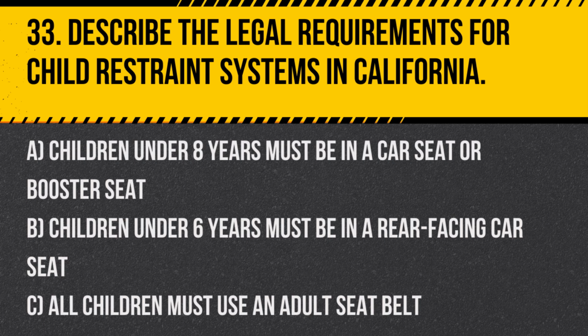Question 33. Describe the legal requirements for child restraint systems in California. A. Children under 8 years must be in a car seat or booster seat. B. Children under 6 years must be in a rear-facing car seat. C. All children must use an adult seat belt. Answer A. Children under 8 years must be in a car seat or booster seat. California law requires age and size appropriate child restraints.